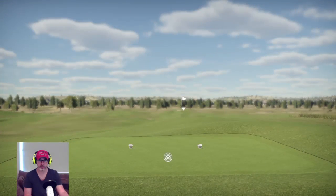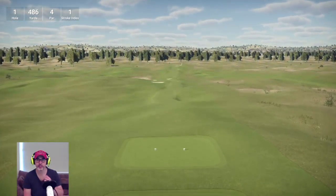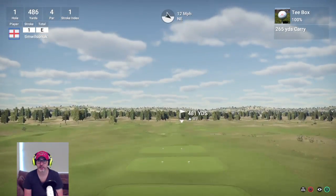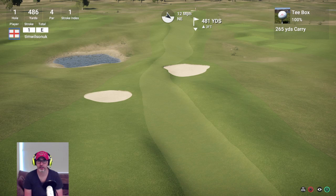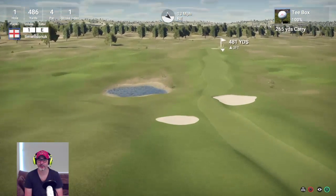Alright, it's taking a little while to load. It looks like a Parklands course. Doesn't look like there's many trees on the course. There's quite a lot of trees surrounding the course, but wow, is that just me or is that fairway ridiculously skinny? That is really skinny, and that is a long par 4 as well.